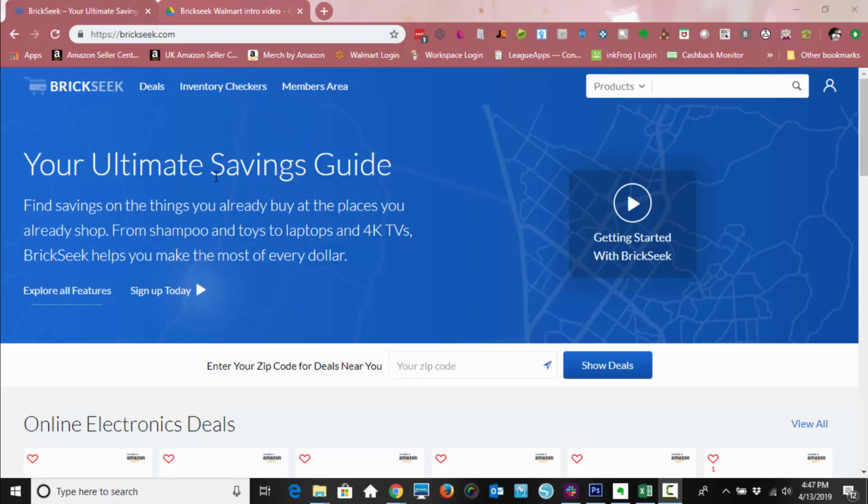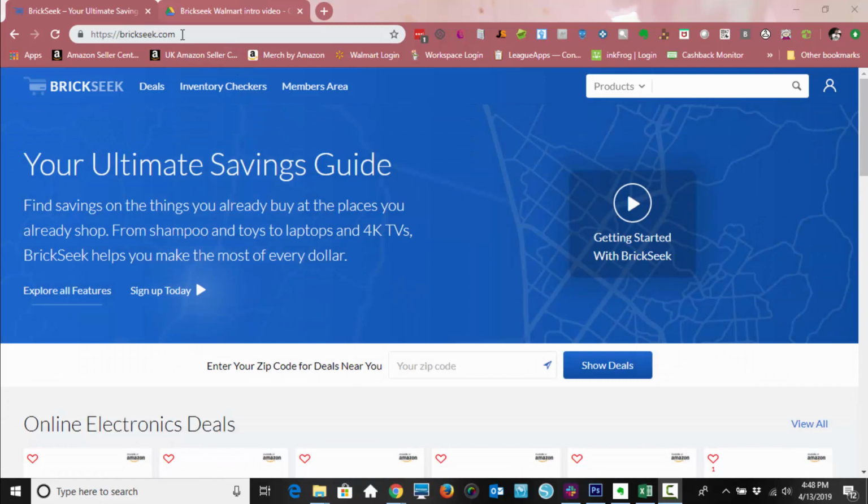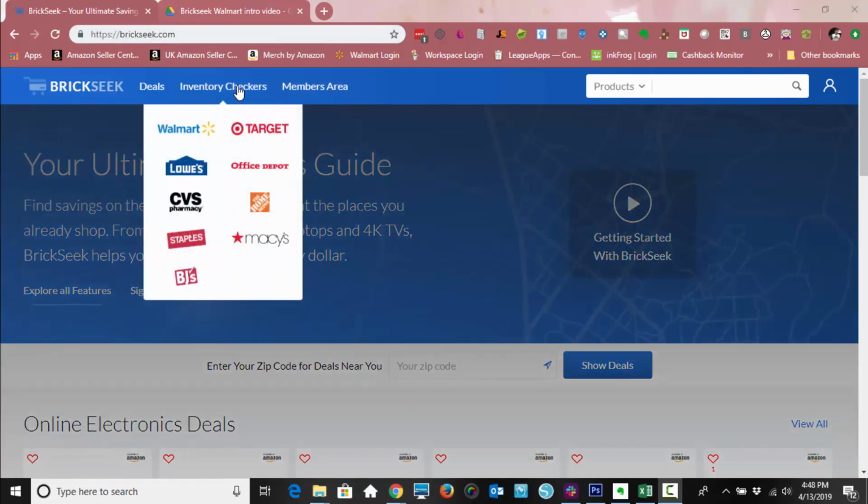So here's what this is. This is Brickseek. If you already know it, then bear with me, just look for the bolos then. But here's the deal. Brickseek checks the in-store inventory for items, right here under inventory checker. Oh, and first, the website is brickseek.com. So there we go, let's start there. Under the inventory checker, it will check the inventory for all of these different stores. We in particular are going to look at Walmart. So let's click on Walmart.